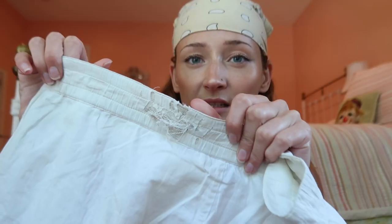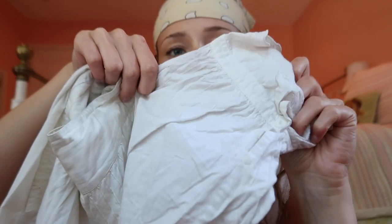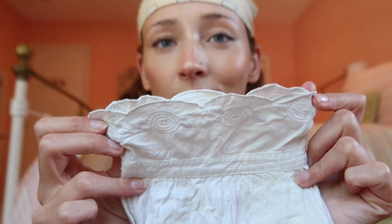Anyways, he didn't get to clean these, so fair enough. They're a little busted, he said. He gave me a good discount. I think I got both these pieces for 100, which was crazy. The band is a little torn, but I don't care because that's the back. This is the front, it kind of dips down. And then just a little bloomer pant, like a little bloomer capri moment. Secured with a little button. Look at the little rose detail, so cute.